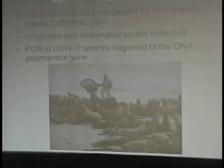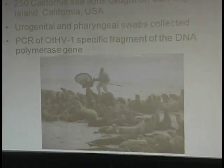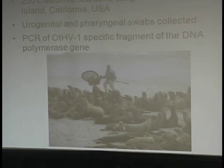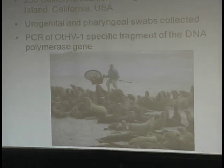So again, we went out to San Miguel and we sampled wild sea lions in the rookery to look at what is the prevalence of this virus in sea lions that, as far as we can tell, have no cancer, at least what we can tell from looking at them. So we sampled 250 animals of different ages and we swabbed their noses and their reproductive tracts or orifices. And what we found is that young animals had really no virus. Yearlings, there was nothing there.